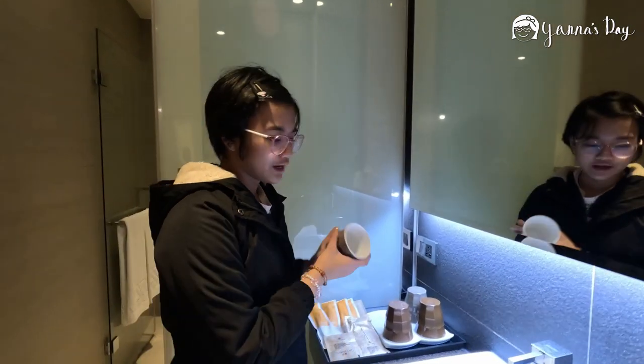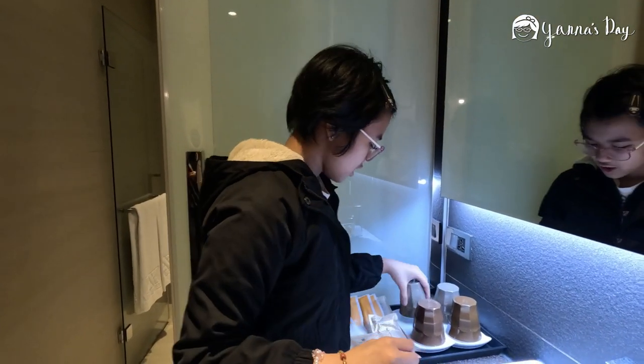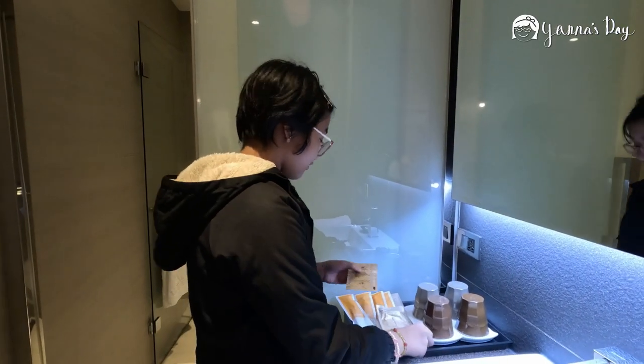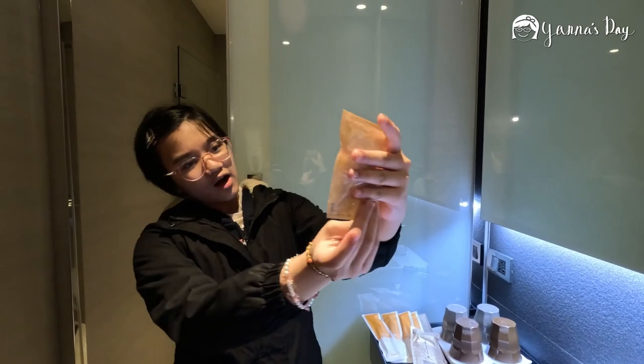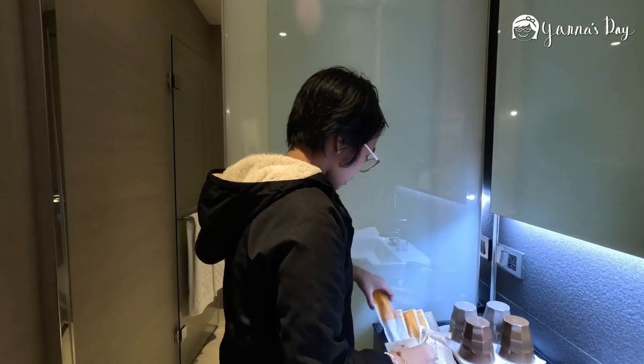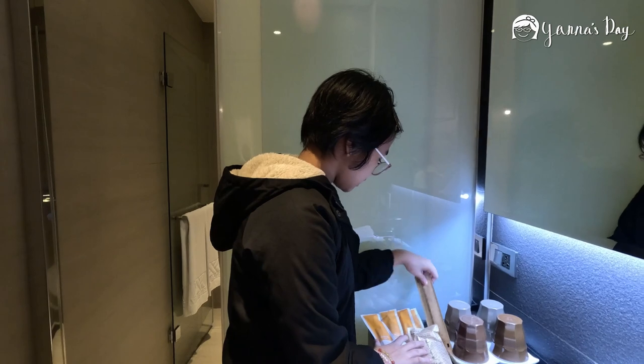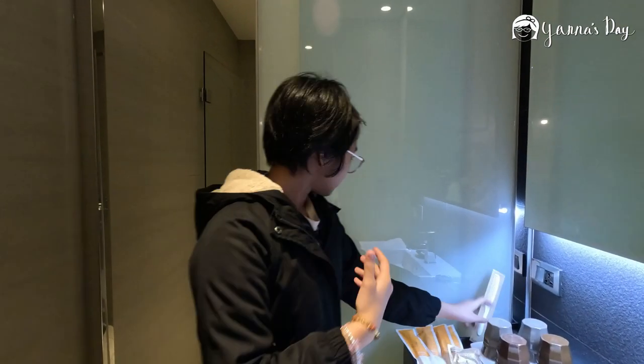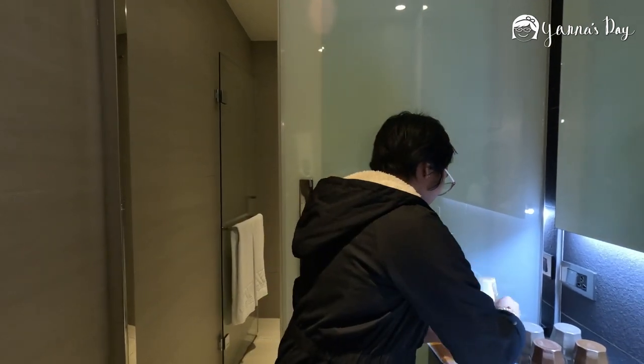Also, the cups for when you drink water after you brush your teeth. So they have shavers, shower caps, 4 toothbrushes, and a comb. Let's go inside. Wait, let me put this back.